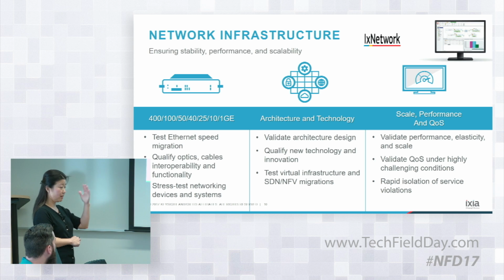So I think in the near future, you will see data center fabric maybe move to like 200 or maybe 400, right? So we are just releasing this month the official industry-first 400 gig test solution, with 400 gig QSFP-DD and CFP8. And we qualify all the optics and cables for interoperability and functionality. And then we pretty much stress the networking devices and systems.